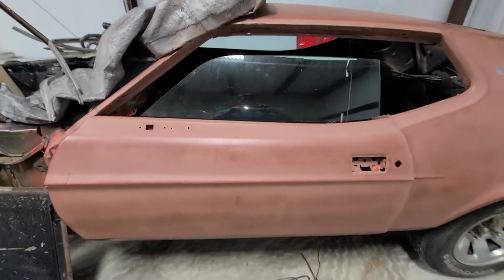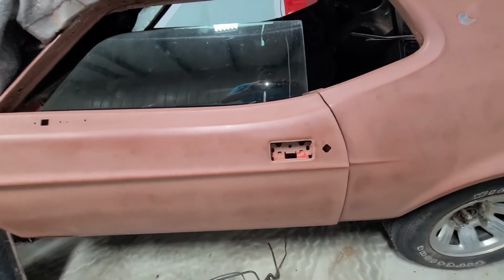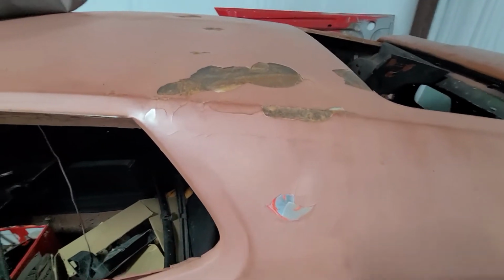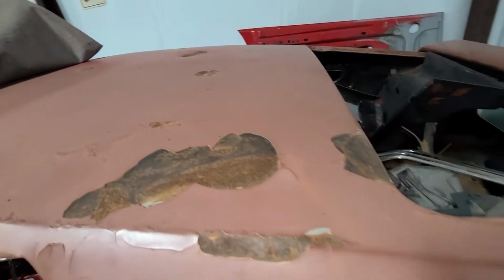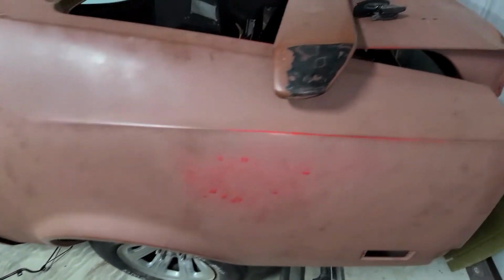It is pretty solid. I mean, this door over here looks pretty good. It didn't look like it got hit by the hail. But up here, of course, you can see the hail hit. Hail damage, look at that. You can see another view of some of the hail damage here. This trunk lid here is going to need to be replaced.